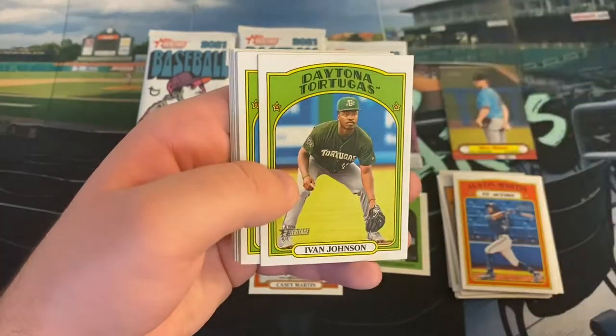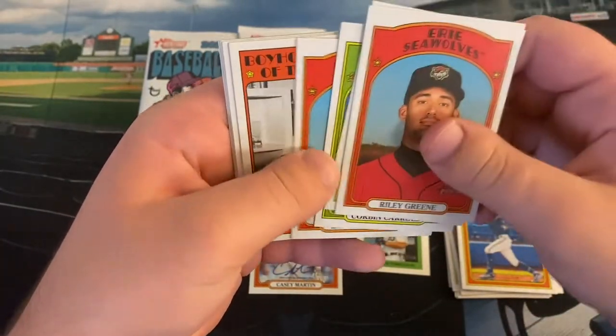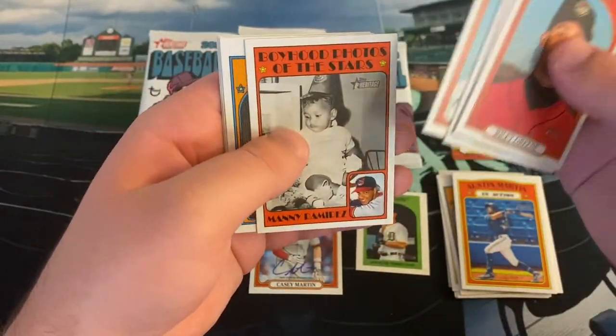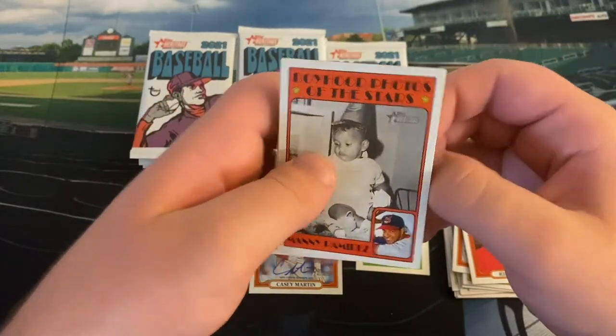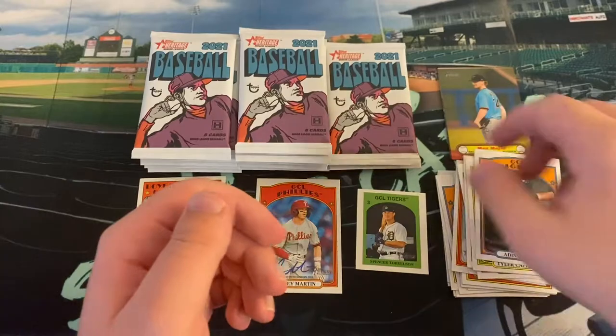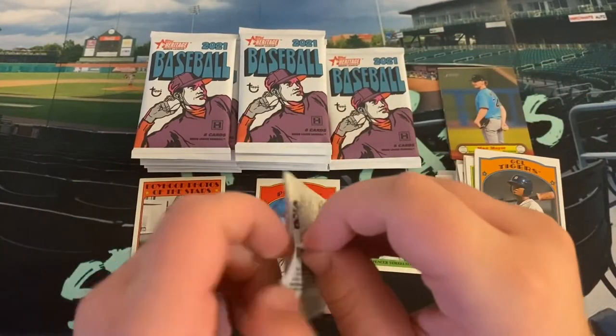Possibly Reading. Riley Greene, Ivan Johnson, Corbin Carroll, Jaron Duran. That card feels a little bit interesting. I think it's just a little thicker, I don't know why. Manny Ramirez, boyhood photo of the stars. Adinso Reyes, Tyler Callahan, and Vidal Brujan of the Tampa Bay Rays.